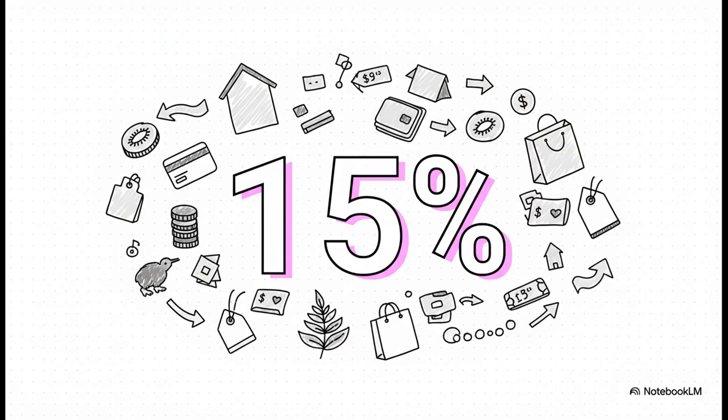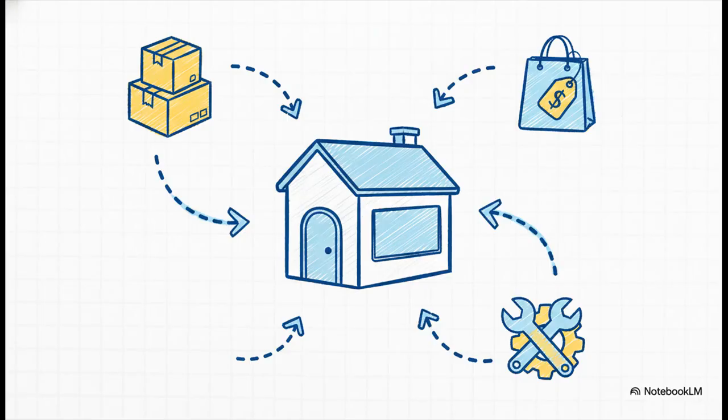But, and this is a big but, it's really just the opening act. I mean, think about it. For Kiwi businesses, this three-letter word, GST, is woven into pretty much everything you do. Buying, selling, you name it, GST is probably there.